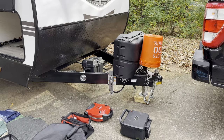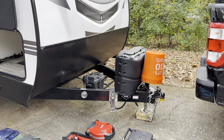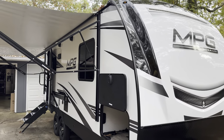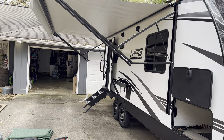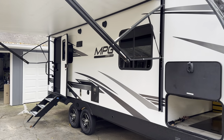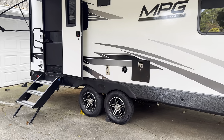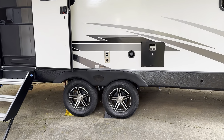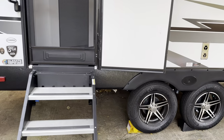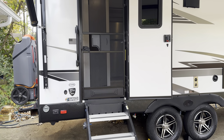You have dual 20-pound LP tanks, an electric motor crank. This is a fiberglass front. I do like that feature. It's got a full-length awning. I think it's around 18 feet or something. Blacked out windows, just a regular 6 gallon hot water tank, runs off electric or gas, nice aluminum wheels, it does have a wider 30 inch door, which is a nice feature.